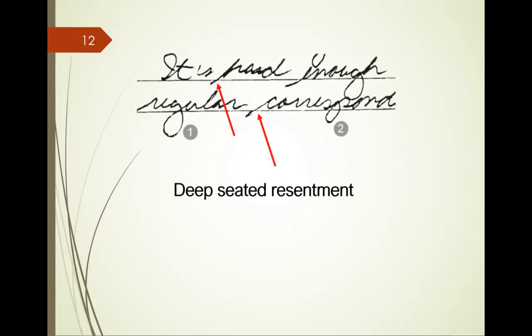Now, when it comes down from the lower zone, it means deep-seated resentment. Again, it is ambition and enthusiasm and rigid, but from a subconscious level.